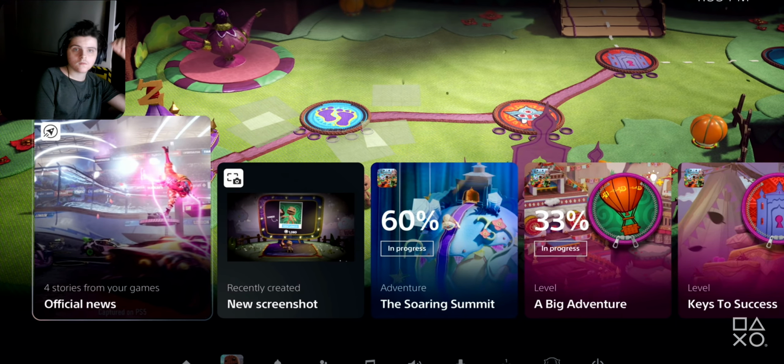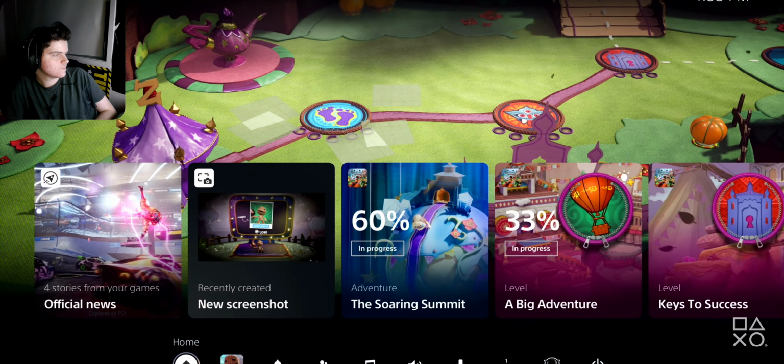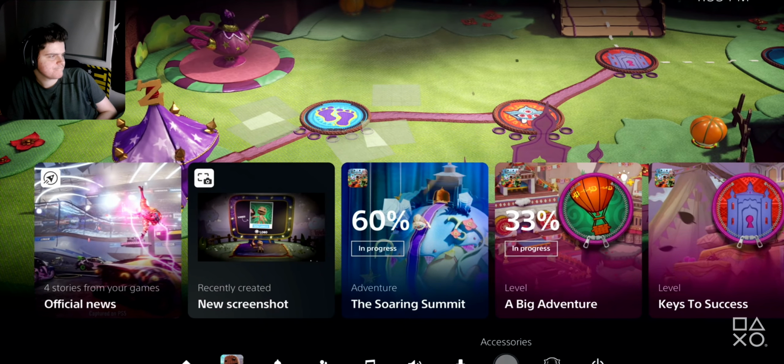The control center is always one tap of the PlayStation button away. It provides immediate access to almost everything you need from the system without leaving the game. This includes things like seeing who is online, checking the status of a download, managing your controller, power, and more.